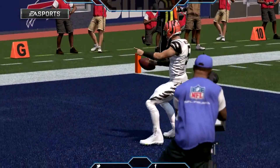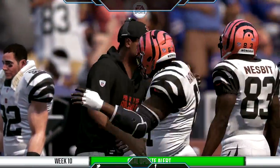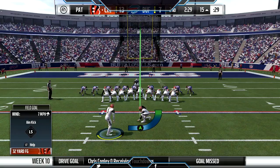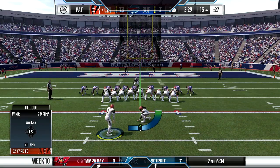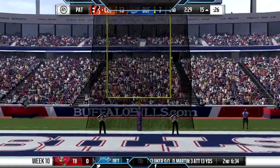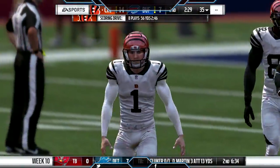Yeah, I would think so, because if you're analyzing it from that side of the ball, you're thinking running back, fullback. It takes you a while before you get to the quarterback. And he's got it. It's now a 14-7 ball game.